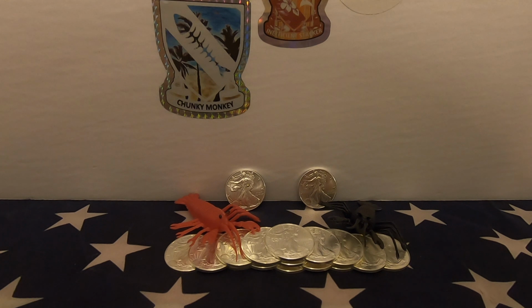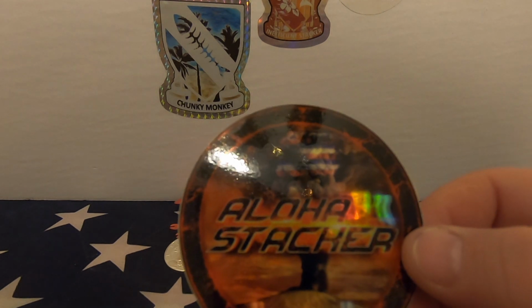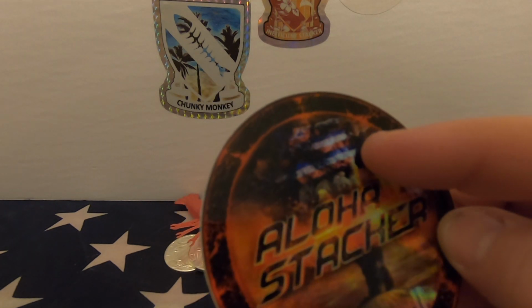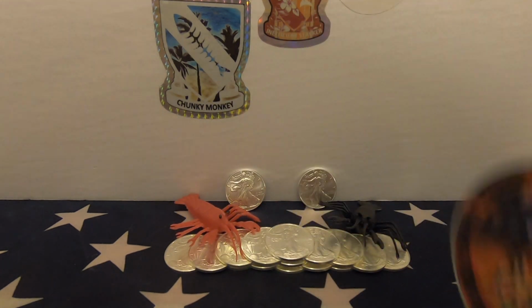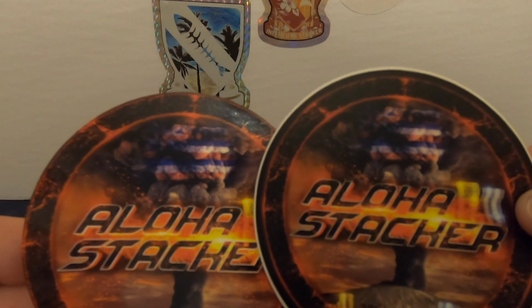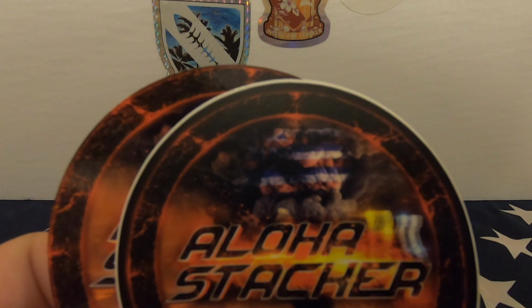If y'all have not seen him, y'all need to really go check out his channel. He's from Hawaii, or he lives in Hawaii. He always comes across awesome stuff out there. So, he sent me some stickers. I got his latest sticker, the hologram. You got the volcano blowing up. You can kind of see the American flag in the background. You can see it a little better on this one. He sent me two of the bigger ones. Really cool stickers.